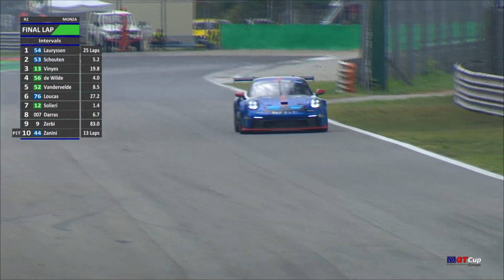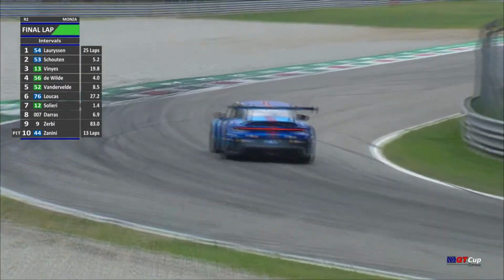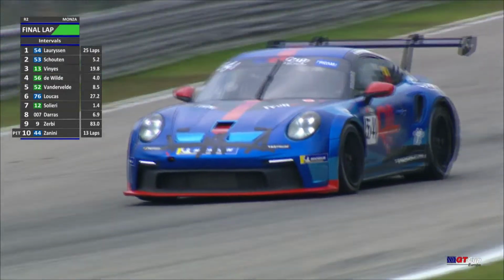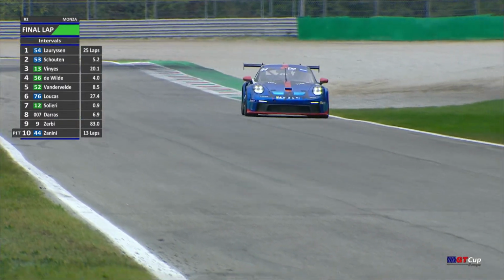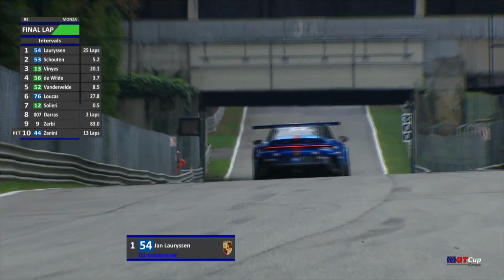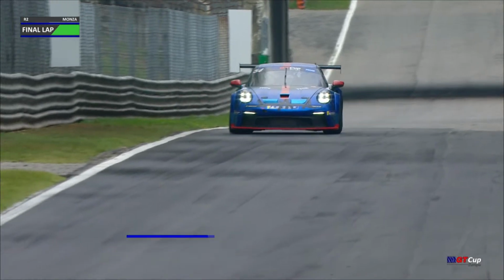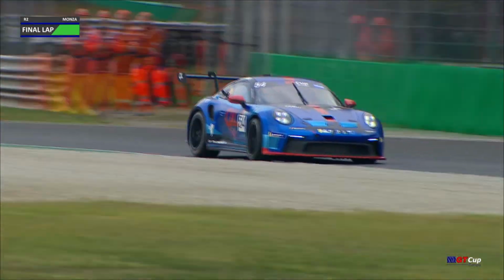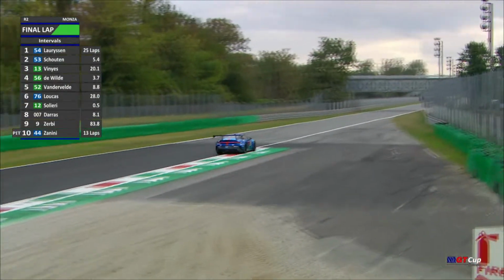Spectacular. Onto 2 wheels as he goes up into Lesmo 1. He accelerates, the flat 6 absolutely screaming. The car from Stuttgart, the driver from Belgium. On his last lap now, Jan Lauritsen. One hand on the championship trophy under the old banking for the final time into the Ascari chicane. Top speed, incidentally, last time round for John de Wilde, 272 k's an hour out of the Ascari chicane.